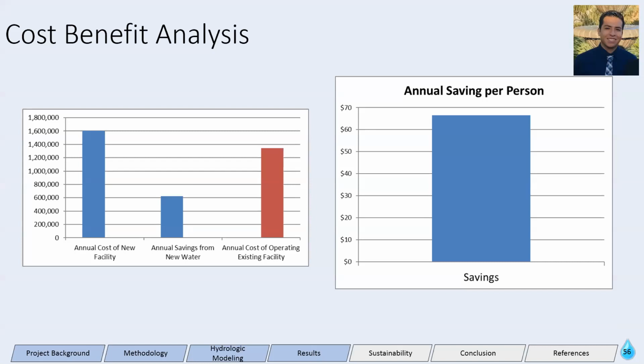The team conducted a cost-benefit analysis. We calculated the operation and maintenance as well as the cost of financing the project, and it came out to $1.6 million annually. We also calculated the cost of the water generated, which turned out to be $600,000 a year. We finally calculated the money saved by not operating the legacy regional water recycling system, and that resulted in an annual savings of $1.4 million. This resulted in a cost savings of $67 per individual living in the community annually.